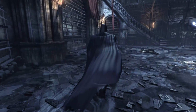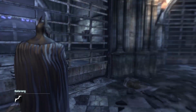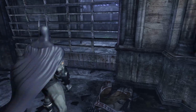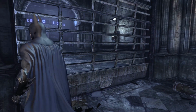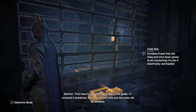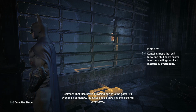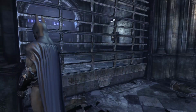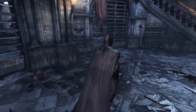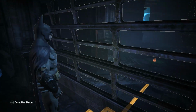Let's get under there. I didn't see that for some reason. Right, so, not that one. Actually, was that the one I saw? That fuse box is providing power to the gates. If I overload it somehow, the fuses should blow and the locks will be disabled. Yeah, I know how to do that. That's a Batarang jobby. But where did I just see that box that I could hack?